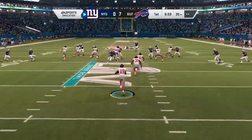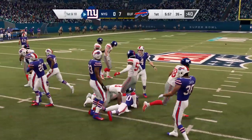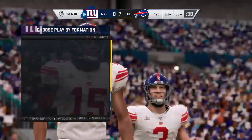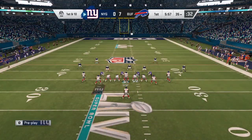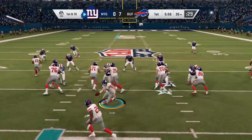This one fielded at the 5. And good starting field position. He'll get this one all the way up to about the 35-yard line. Now this offensive unit ready to see what they can do here. They trail early on in this Super Bowl as they come up 1st and 10. Good starting field position for them as they come up 1st and 10.